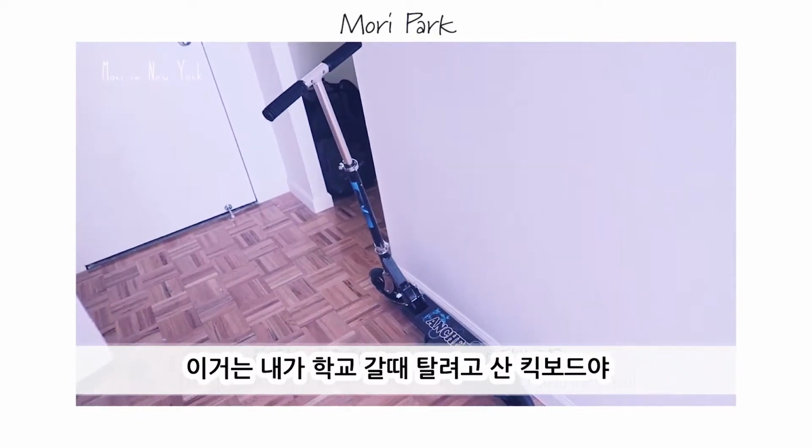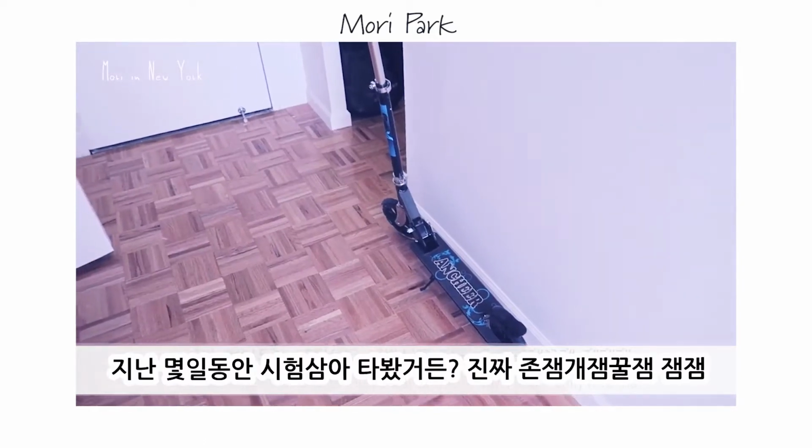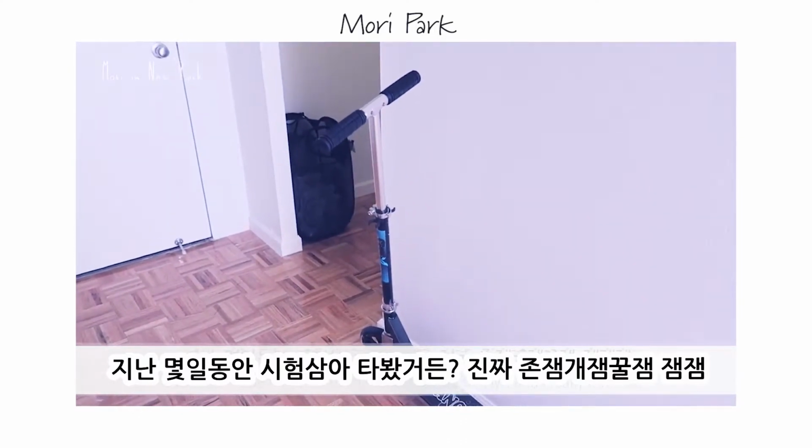I bought that scooter because I wanted to ride that scooter when I go to school. I've tried to ride that scooter for the last couple of days, and yeah, I really love that.